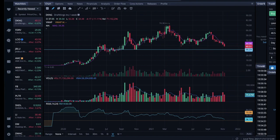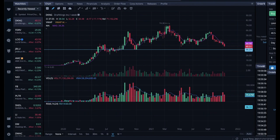Now, I was looking in the news, and I don't really see any catalysts. They had their earnings a few days ago. They lost earnings per share. Looking at their financials, I'm just bringing it up on the other side, and I'll transfer it over in a second.